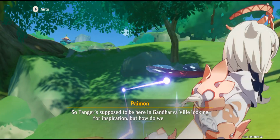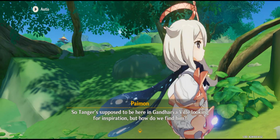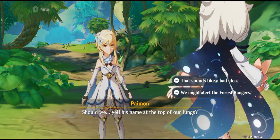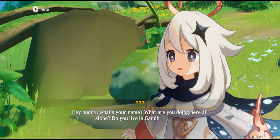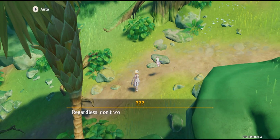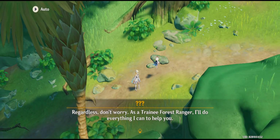Supposed to be here in Gandharva Ville looking for inspiration. But how do we find him? Should we yell his name at the top of our lungs? Hey, buddy. What's your name? What are you doing here all alone? Do you live in Gandharva Ville? Regardless, don't worry. As a trainee forest ranger, I'll do everything I can to help you.